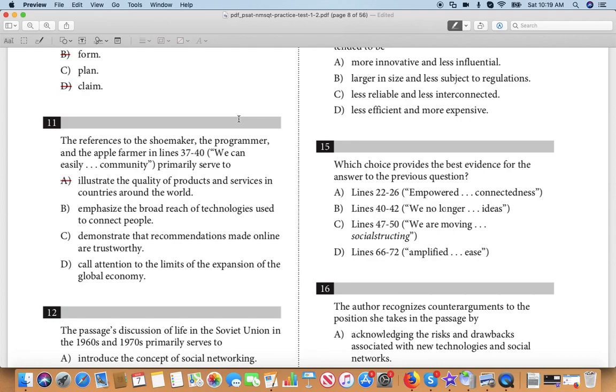Let's double check the others. I want to always cycle through the answer choices. B looks really good, but let's try C and D. Let me hear C: demonstrate that recommendations made online are trustworthy. That's not it. No, that's laughable. Yeah. No, try D.